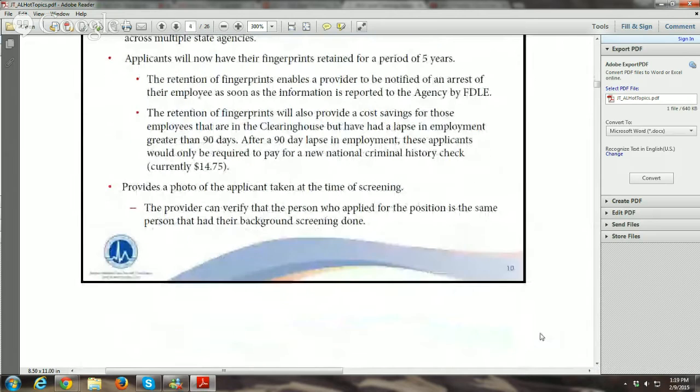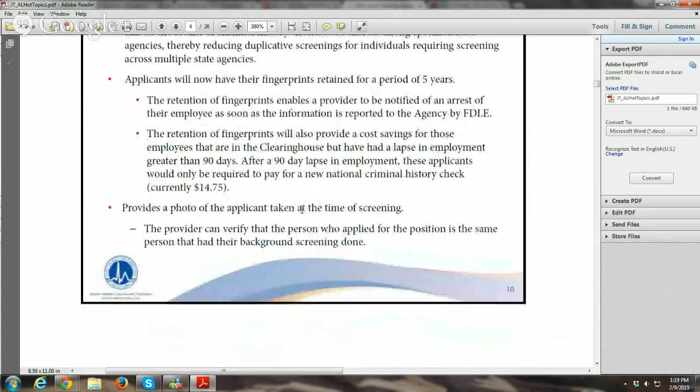Benefits of the clearinghouse. The retention of fingerprints enables the provider to be notified of an arrest. The second part says the retention of fingerprints will also provide a cost savings for those employees that are in the clearinghouse but have had a lapse of employment greater than 90 days. So if they've been gone for over 90 days, or if they worked at another facility and were out of work for over 90 days, then after the 90 days you have to rerun it and pay the additional, currently, 1475.